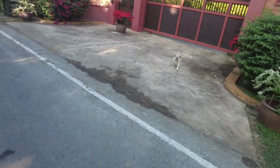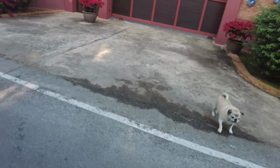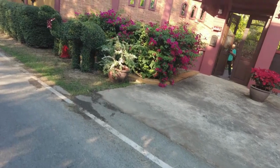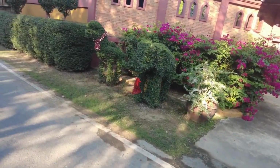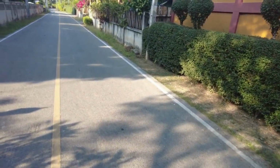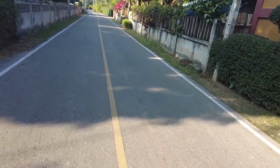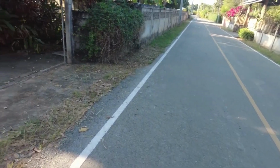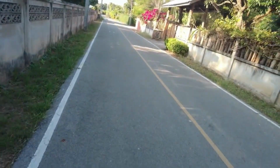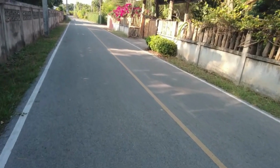Hello, Pug. Hi. How'd you escape? Yes, you must have a secret exit. Oh my goodness. We get greeted often when we do this. Just want to show you some of the homes that we walk by here. It's beautiful. I think they just moved in about a month ago.